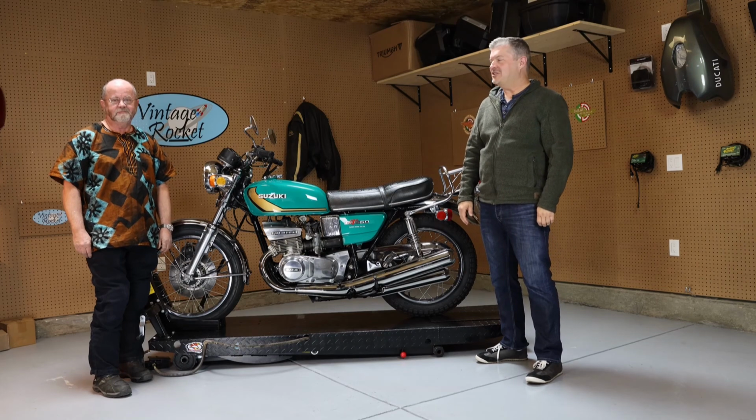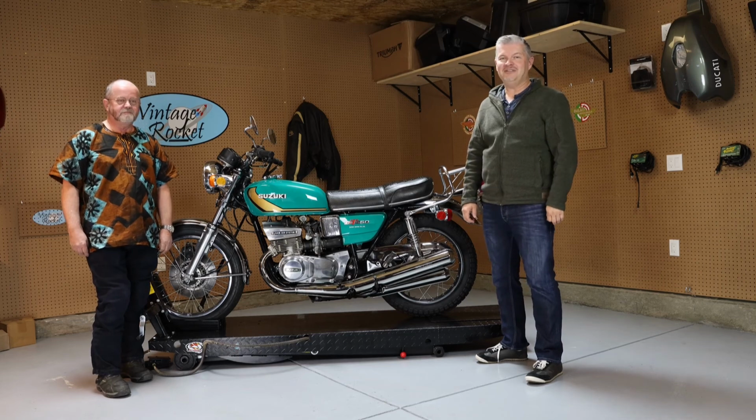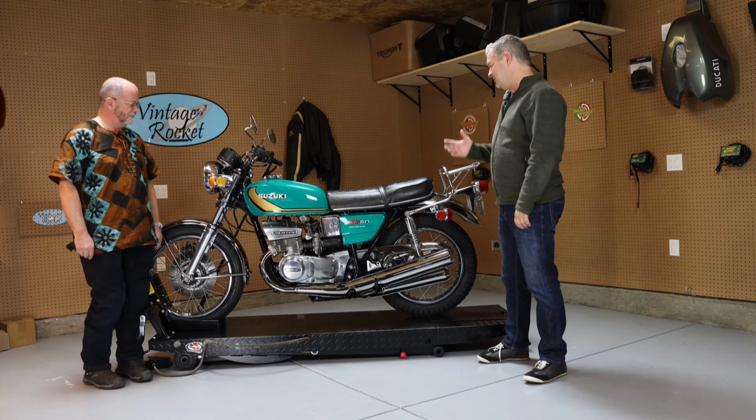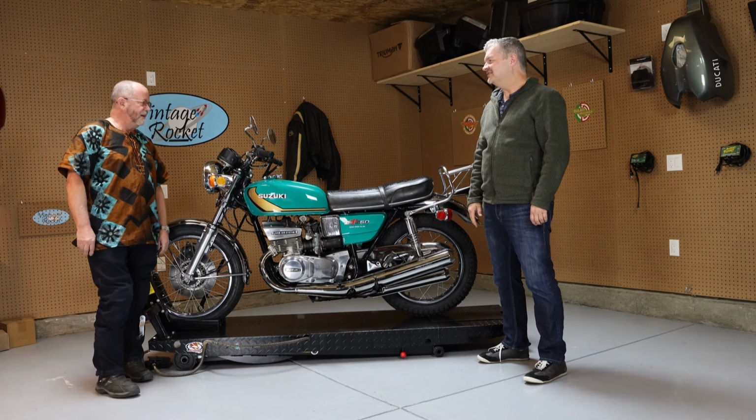Today on Vintage Rocket, we're featuring Earl Quantz in his 1974 Suzuki GT550 two-stroke road bike. Okay, Earl, tell us a little bit about how you came about owning a 1974 GT550.